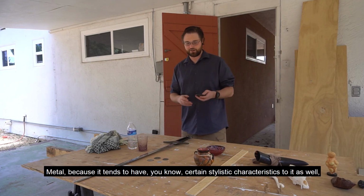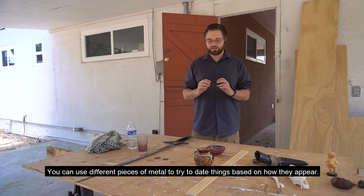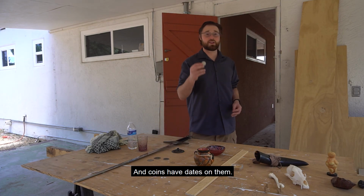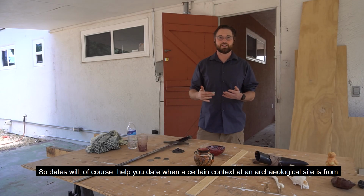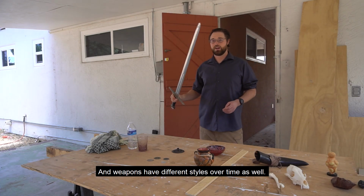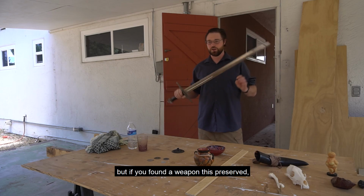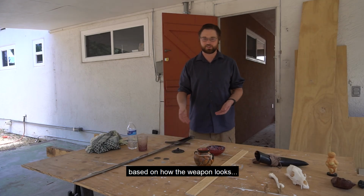Metal, because it tends to have certain stylistic characteristics to it as well, can be used about the same way. You can use different pieces of metal to try to date things based on how they appear. Likewise, metal is used to produce things like coins, and coins have dates on them. So dates will of course help you date when a certain context at an archaeological site is from. Likewise, metal is used to make things like weapons, and weapons have different style over time as well. So if you found, it'd be very rare to find something that's this preserved, but if you found a weapon this preserved, you can typically date the site based on how the weapon looks.